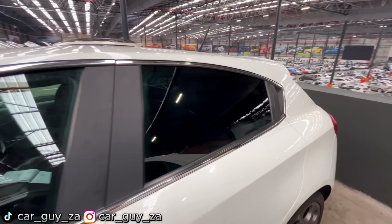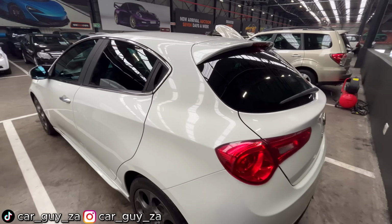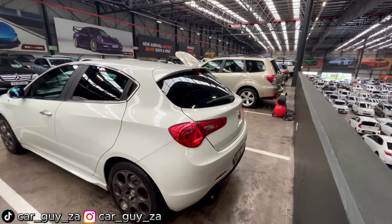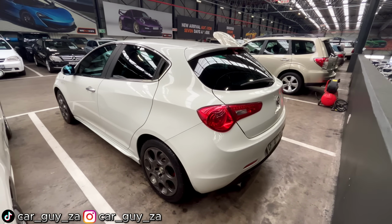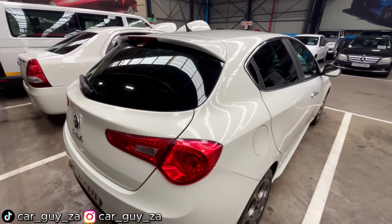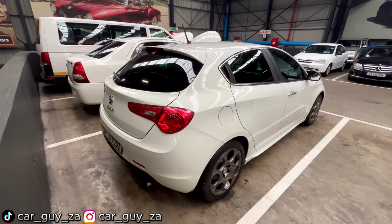It has smash and grab windows, and just to think that this Alfa Romeo Giulietta puts out more power than a Golf 7 GTi. I think the Golf 7 GTi puts out 169 kilowatts. This car puts out 173 kilowatts.